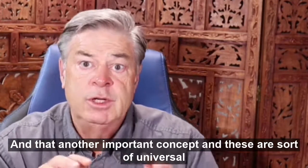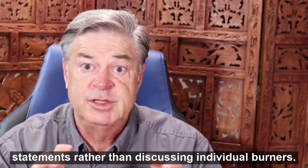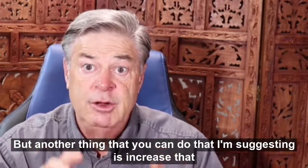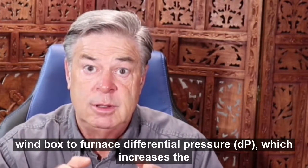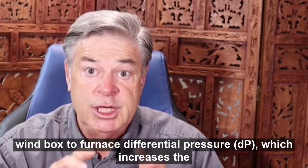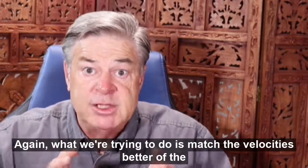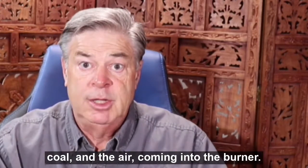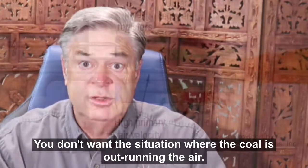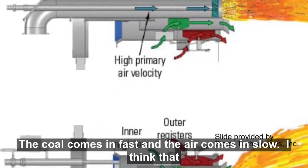And then another important concept, and these are sort of universal statements rather than discussing individual burners: another thing that you can do, that I'm suggesting, is increase that wind box to furnace differential pressure, which increases the velocity of the secondary air. Again, what we're trying to do is match the velocities better of the coal and the air coming into the burner. You don't want the situation where the coal is outrunning the air. The coal comes in fast and the air comes in slow.